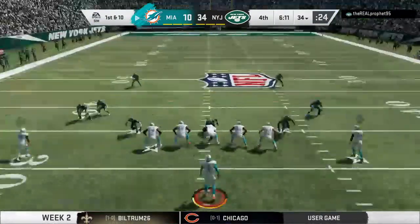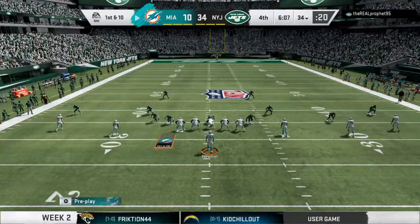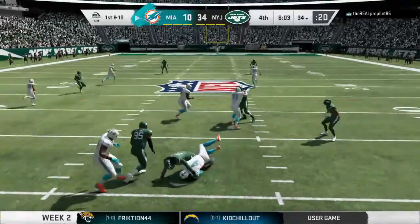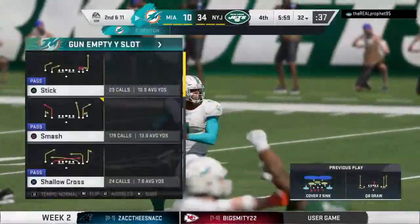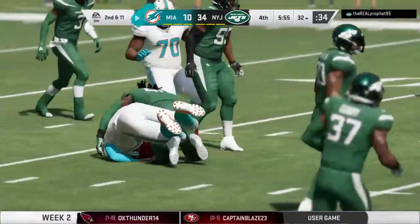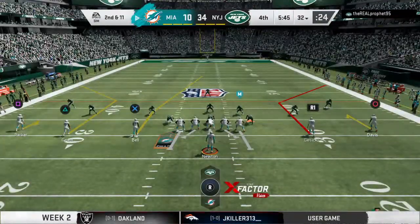From the 34 now, here's first and 10. And he'll lose yardage. Brought down at the 32. It's a loss of a yard there, and now second down. Well, he had 2 sacks earlier. Now he has 4 total tackles for a loss after that play.